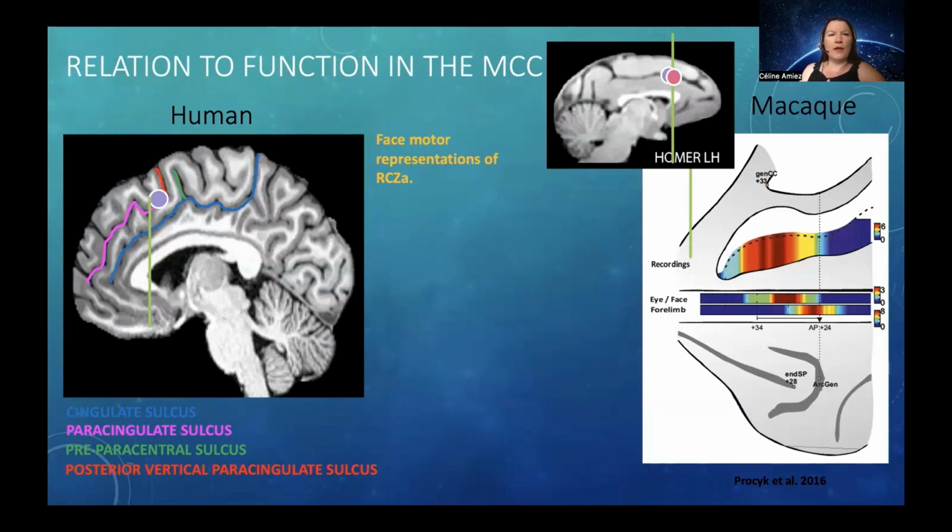So if we look at an example of the relation between sulcus and function that we have in the mid-cingulate cortex, that is this region here, we have similar evidence from human and macaque. In human, we have seen that when you do fMRI and have subjects do simple motor tasks, movement of their mouth or their eyes, there is a face motor representation that is located in the rostral cingulate zone. And this is located here. So this is at the intersection with the posterior vertical paracingulate sulcus here in human, close to the caudal limit of the genu of the corpus callosum. And if there is no paracingulate sulcus, it's exactly there, but at the junction with the cingulate sulcus. So we have a face motor representation that is located here.